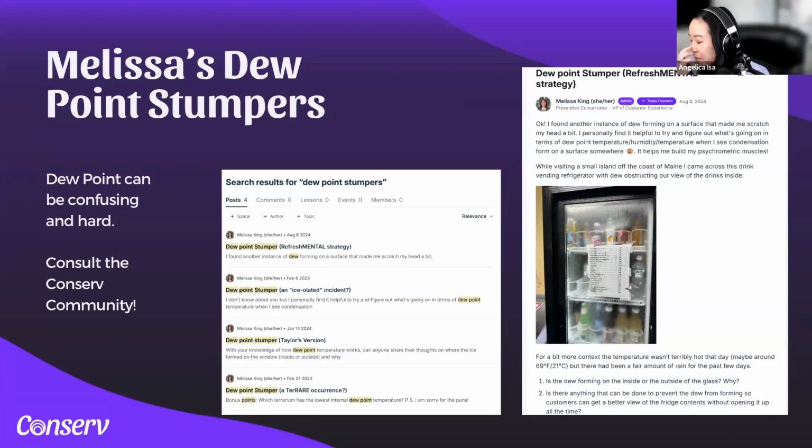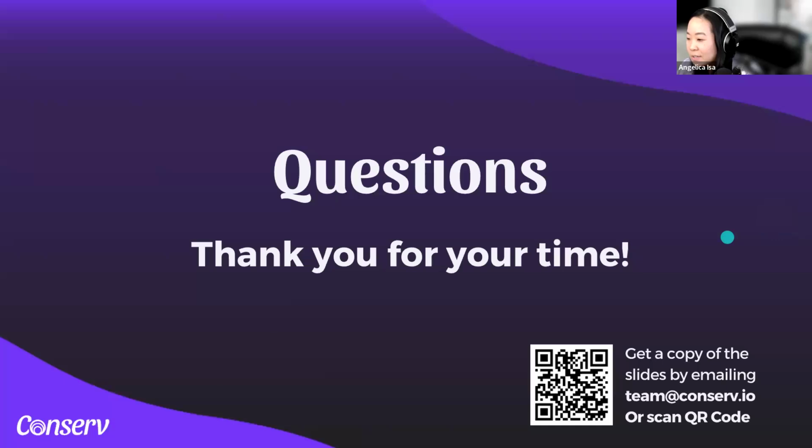And the reason is that dew point can be confusing. If this is the first time you're running into it and you're still becoming familiar with the concept of dew point, what it means, what it looks like in real life, it's really useful to see dew point in real life. Like, for example, in this fridge that she saw in a store, and think about what that means. Why is that dew on that surface? Is it on the inside? Is it on the outside? What's going on? And thinking about it in all these different ways can really help you over time wrap your head around dew point, and then bring this knowledge of the system, of the dynamics, into your collections care practices. So if you go into the Conserv community, there'll be other people there with a lot of experience, and you'll be able to have a conversation with them about these. You can just search for dew point stumpers on there, and you'll see all these threads that Melissa has done that are really great.